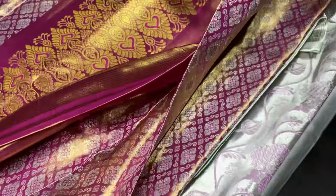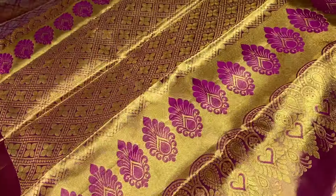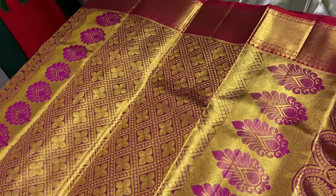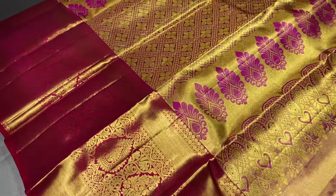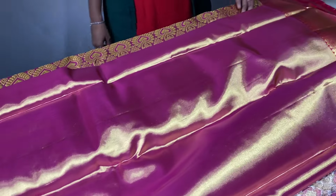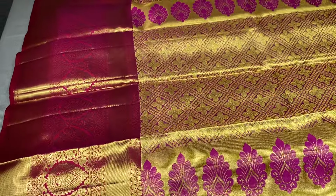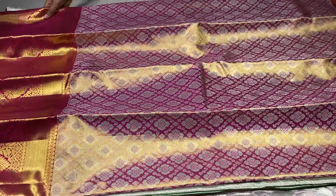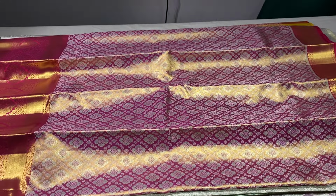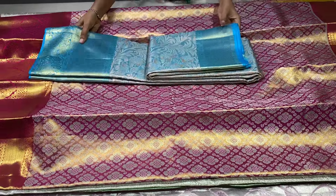The pallu of the saree here is in the tissue combination, pink and tissue. Very big pallu with pink used for the meena work. Very beautiful kumkum pink, dark shade, and along with the borders. The blouse piece of the saree is here, very elegant pink tissue one with the borders running in the blouse piece also, which we can use for the sleeve. Elegant saree, very pretty one, very dazzling, beautiful zari work concept sarees, all self bridal for your wedding occasion.